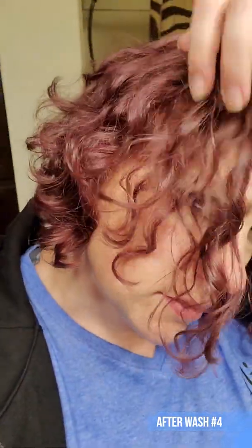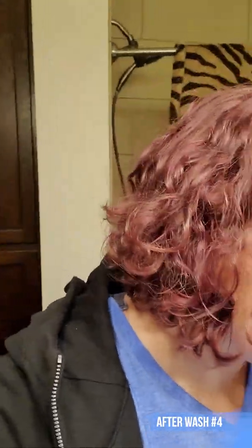This is after wash number 4. Definitely have roots showing. The color is significantly lighter. Definitely not as dark as it was a couple washes ago. But otherwise, it seems to be doing well. So it's sticking around, it's lighter, but it's not gone. So, all right, wash number 4.